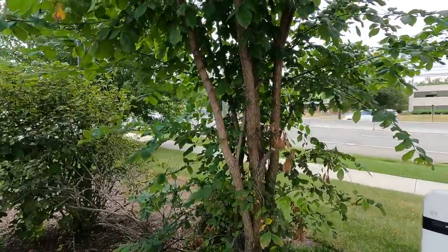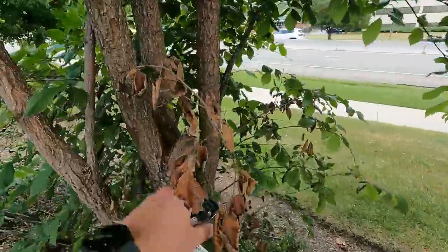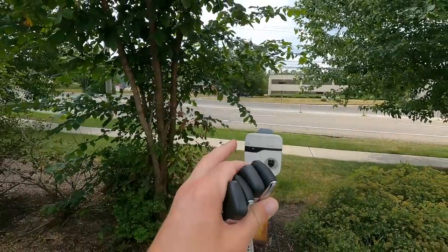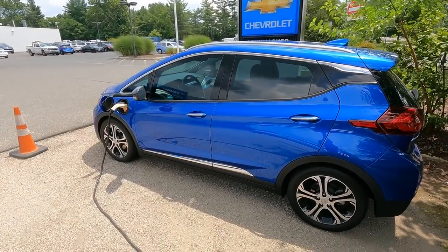Well, not long ago, this tree was completely engulfing our 240-watt charger here. So I went, oh, wow, look at those bugs. Oh, that's a problem. I came in here and I cut all these branches down to just expose the 240-watt charger and make it a little bit easier for me to plug in my personal 2019 Chevrolet Bolt.